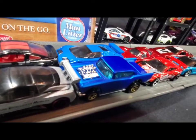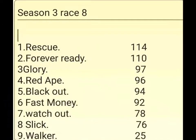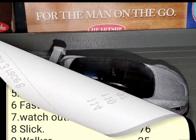Just 2 races left in the regular season. Let's get on to it. After 8 races, Rescue still has the lead with his 114, but Forever Ready is closing in fast. Feel free to pause this and check out the points further. Let's get on to driver introductions.